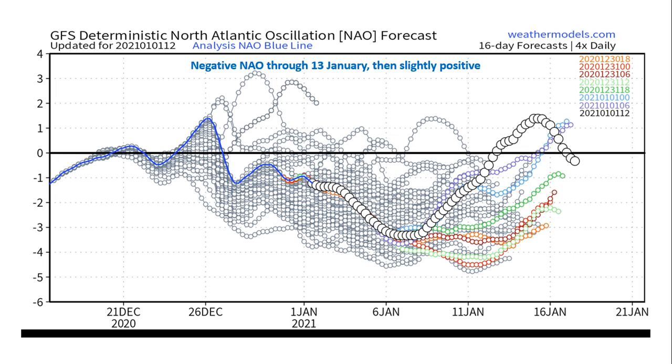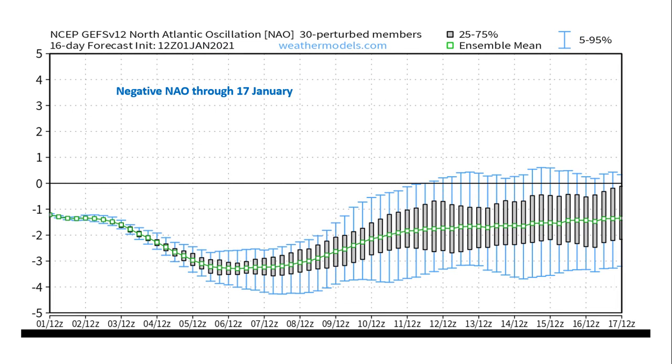Look at this. Look at how amplified that is. 7, 8, 9 January. That's a pretty significant NAO to negative. And then it comes up slightly positive again around the 12th of January. Right, negative NAO through 17 January. That's what NCEP GEFS V12, the GFS Ensemble Forecasting System, that's what it's telling us. Look at that green line remaining in negative territory below the zero neutral line.